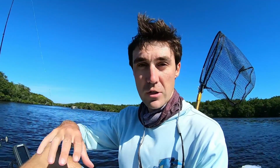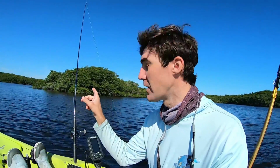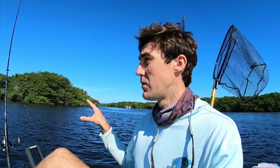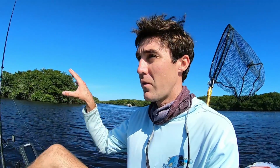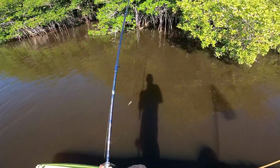The first one was in a mangrove stretch that was getting hit by the sun, and that second fish was on the tip of this little mangrove island that's being baked by the sun, and I'm noticing the water is slightly warmer, so I'm thinking for the rest of the outing, we'll try and just focus on any mangrove points or coves that are getting hit directly by this sunlight, and I think that's where we'll be able to put together a little bit of a bite. So let's keep it going, see if we can get some.